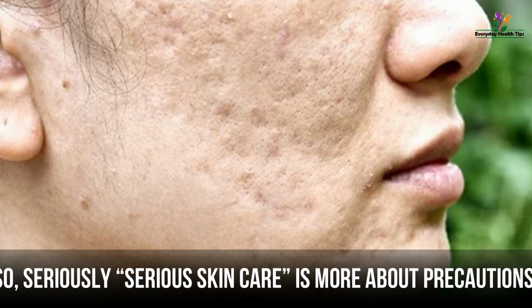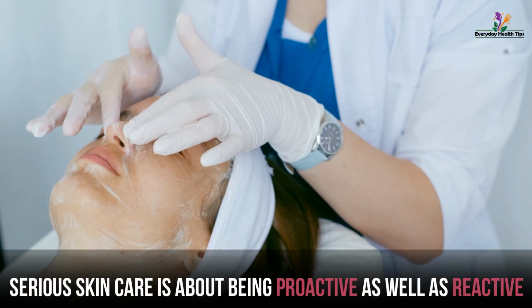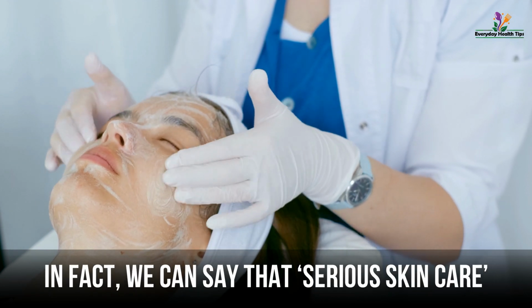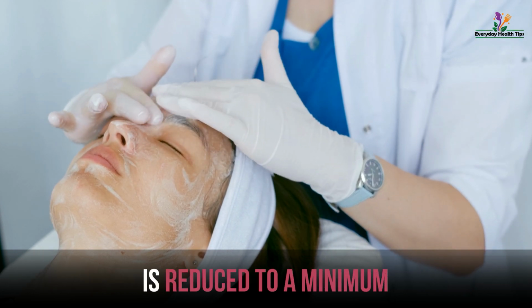So, serious skincare is more about precautions and preventive measures than treatment. Serious skincare is about being proactive as well as reactive. In fact, we can say that serious skincare is about being proactive about the needs of your skin so that the need for being reactive is reduced to a minimum.